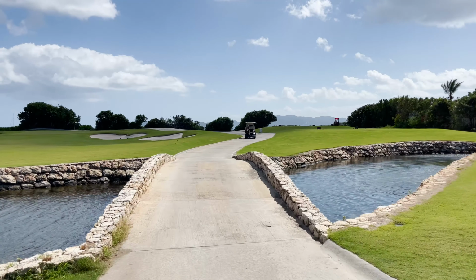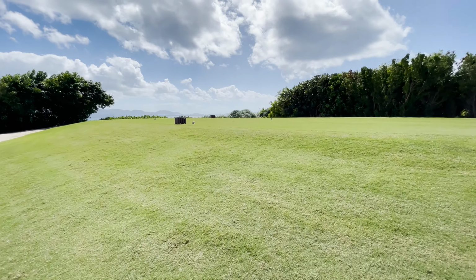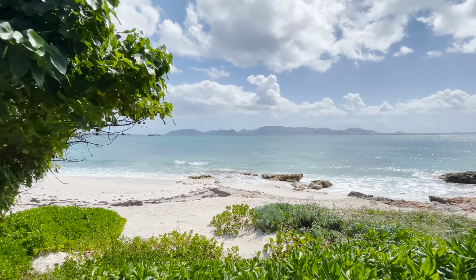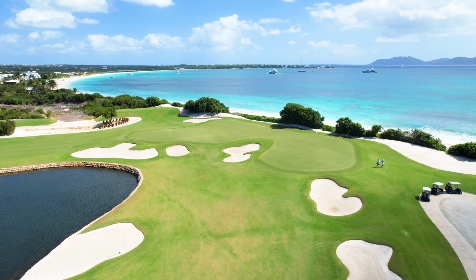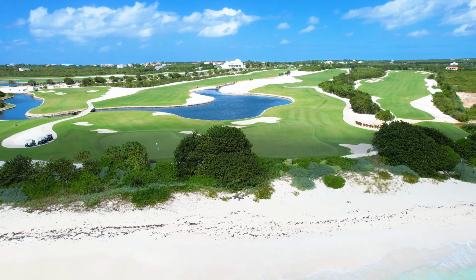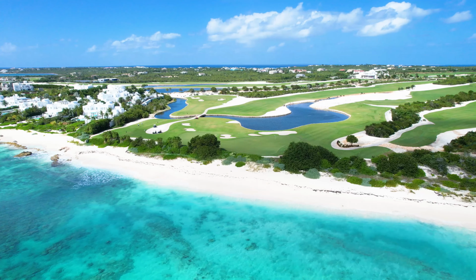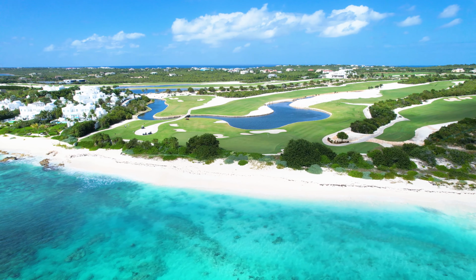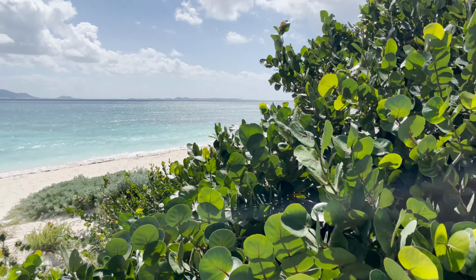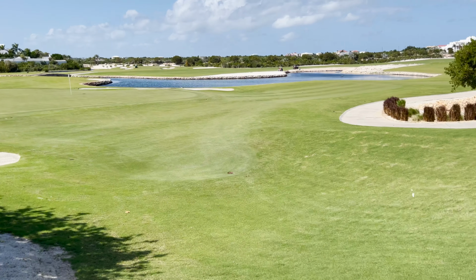It takes us to our next hole, hole 11. Calling all ocean lovers, hole 11 is a beautiful par 3 that starts right at the Caribbean Sea. This hole plays away from the sea. Special tip, allow your ball to ride the wind here. The easterly trade winds that blow in from the Caribbean Sea may carry your ball further than expected.